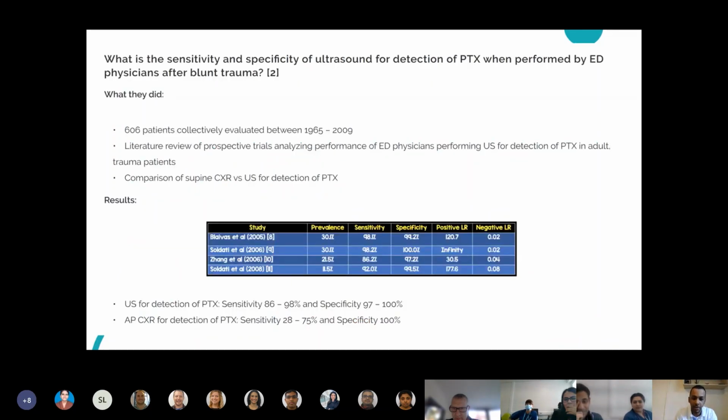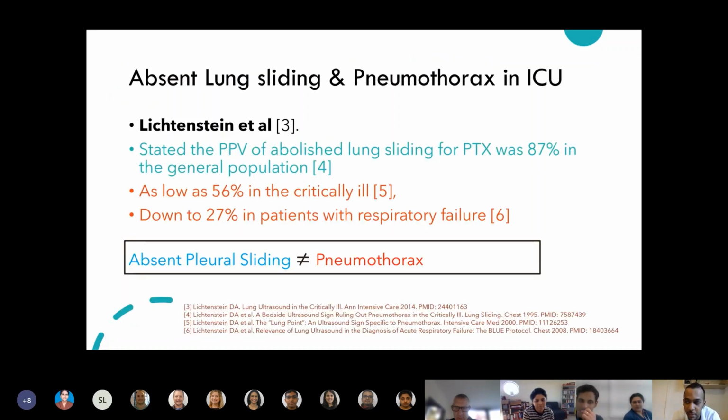However, going on in my practice with ultrasound, I used to perform the BLUE protocol more often, because we see a lot of critically ill patients in the emergency department as well. So the question came up: how sensitive is lung ultrasound, thoracic ultrasound, for pneumothorax in non-trauma patients? Not the healthy trauma patients who are generally in their third or fourth decades, but the elderly, people with comorbidities, or people who are critically ill. To answer that question, Lichtenstein provided very great articles and insight into ICU patients and how sensitive absent lung sliding is. I'll just re-emphasize the point that it's absent lung sliding, not detection of a lung point.